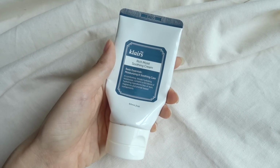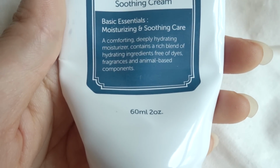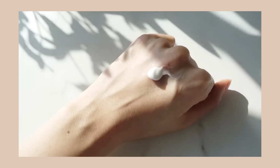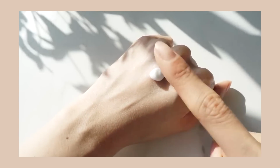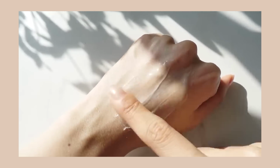All right, so moving on to the next one is KLAIRS Rich Moist Soothing Cream. And this one is one of my holy grail products that I absolutely love. And I always do go back to this cream because it's just so simple and easy. And especially me trying out so many different products because of my job, I feel like at times when my skin flips or when my skin's just angry at me, I do reach for the ones that I know that I can trust. I know that my skin feels comfortable with, and I know that it will be safe for my skin. And this is one of those products.